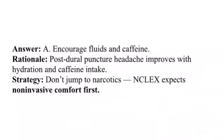Rationale: postdural puncture headache improves with hydration and caffeine intake. Strategy: don't jump to narcotics, NCLEX expects non-invasive comfort first.